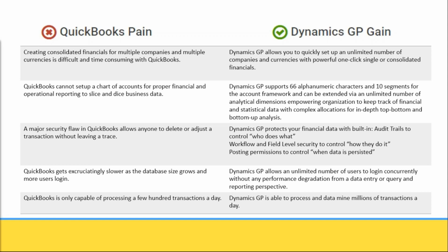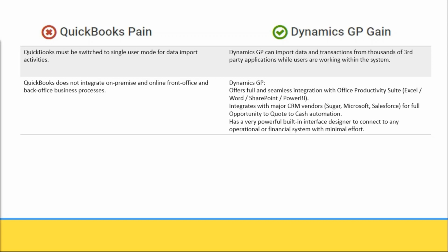And yeah, we do see this a lot, QuickBooks interfacing with third-party operational systems or cloud-based solutions. Let's say you have Expensify as your expense management solution or some other solution, right? Well, although QuickBooks does come with some add-ins to interface, still when the volume of transactions increases, you're going to have to either split the data or wait for the data to be imported. So GP doesn't have that issue. Next slide, please, Agustin.